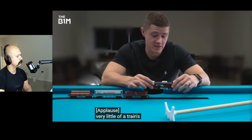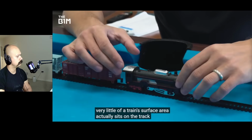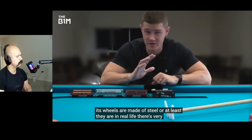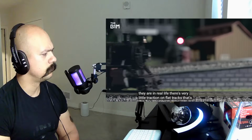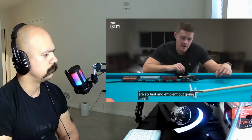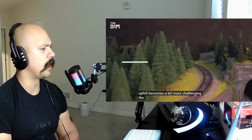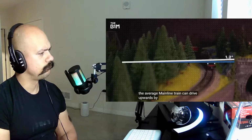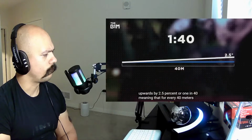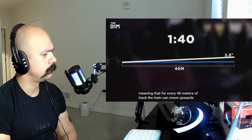Very little of a train's surface area actually sits on the track, and because its wheels are made of steel, or at least they are in real life, there's very little traction. On flat tracks, that's great. It's one of the reasons why trains are so fast and efficient, but going uphill becomes a bit more challenging. The average mainline train can drive upwards by 2.5% or 1 in 40, meaning that for every 40 metres of track, the train can move upwards by 1 metre.